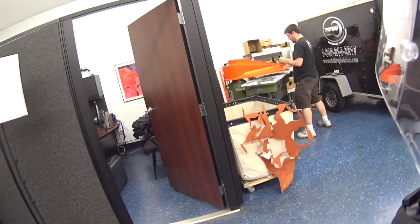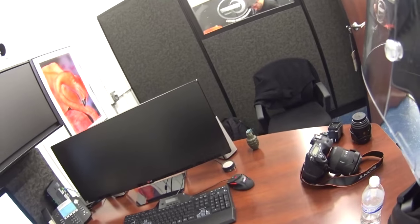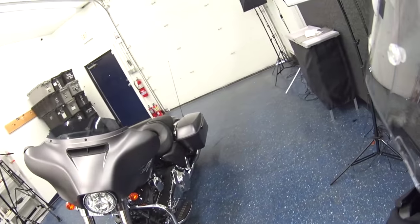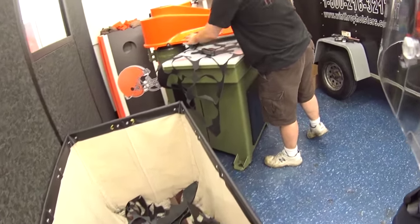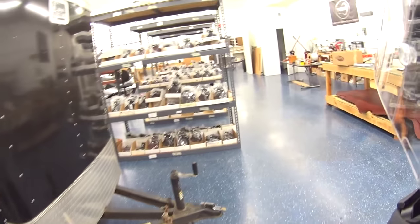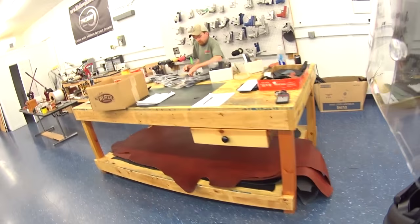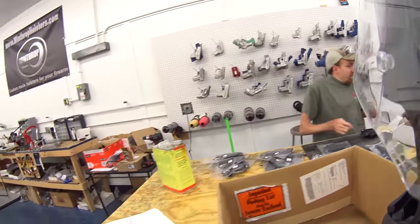Okay, part two of the tour. Where my office is at. Give you a little look around the warehouse. Street Glide comes in. With Dan over here cutting hide. He's doing the die cutting too. There's our Phillips. And this is our warehouse manager, Steve. Always working hard. Always. There you go.